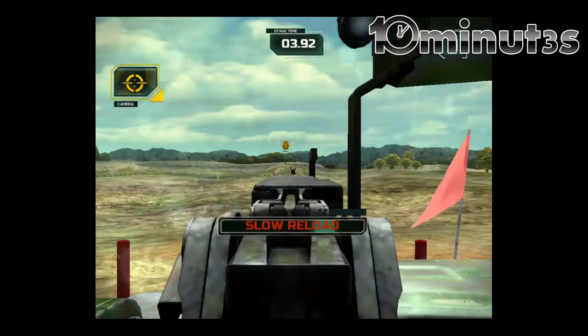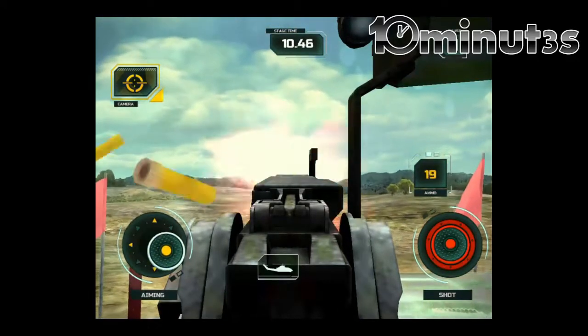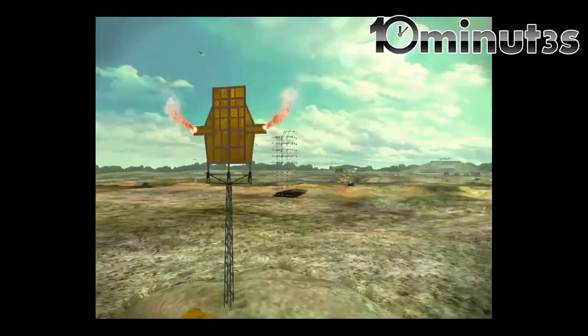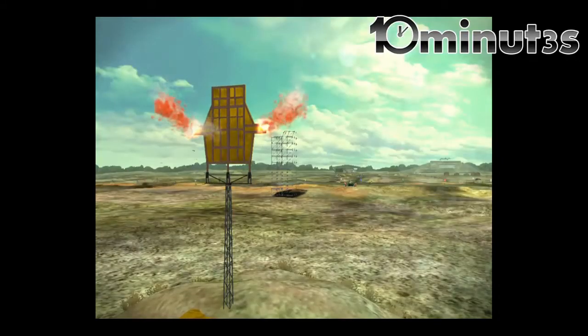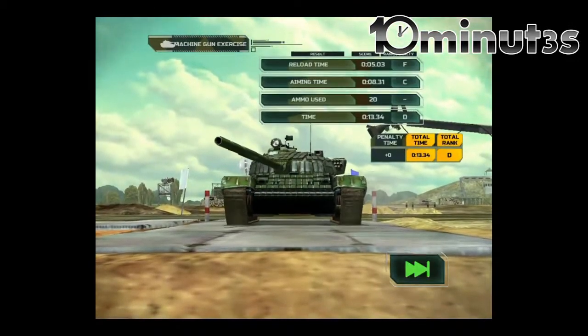All crews ready payload. Acquire target and wait for my mark. Mark. Fire at will. Now that's one for the highlight reel.